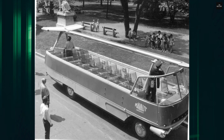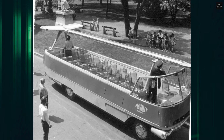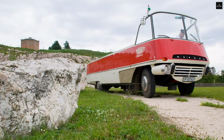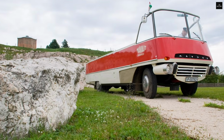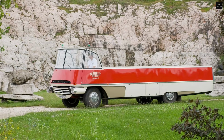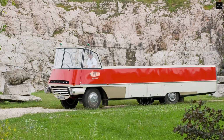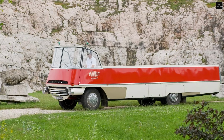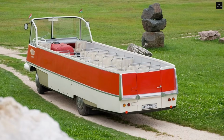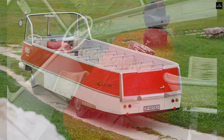The design was the work of László Finta, one of Ikarus's most renowned industrial designers. Based on the Ikarus 31 chassis, technically related to the Csepel 420 truck, the vehicle featured a completely open body, allowing passengers to enjoy panoramic views. Its sleek, boat-like shape and aerodynamically curved lines reflected the modernist spirit of the 1960s.